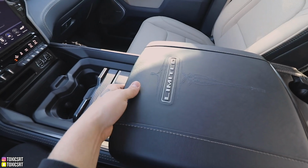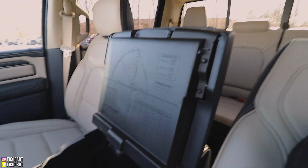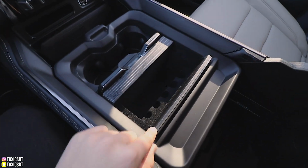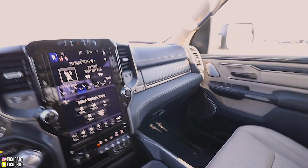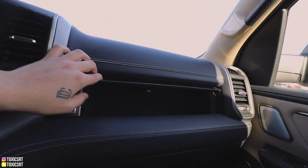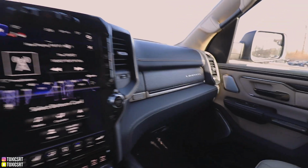Okay, what's wrong with this? All right, come on. So here you got a few measurements if you're a handyman or you work in construction. Cool part about this is you could put your change right here, your cup holders, you could close them. Look how classy this looks. And then you come here, you got limited, it's in wood. You open this up, you got a little storage area, more of that blue leather you see with white stitching.